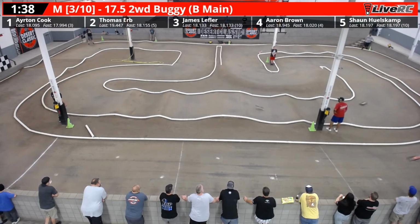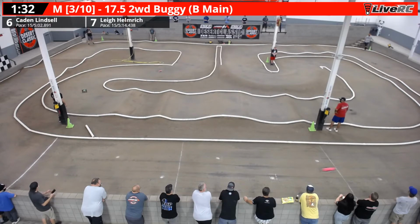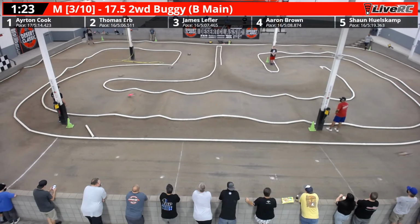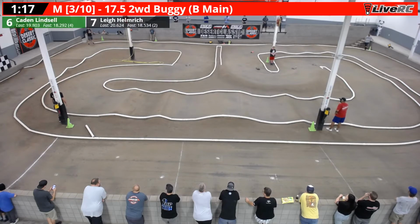It's going to be Aaron Brown leading out in that 3-4 spot. Ayrton Cook through that center section of the track, off the end of the straightaway. Thomas Erb in the 2. He's got Leffler knocking on his back door. Leffler and Brown, they want a shot at the top 3 spots. Right now, Thomas Erb in the 2 with that Serpent with the white wheels. Leffler and Brown giving chase.